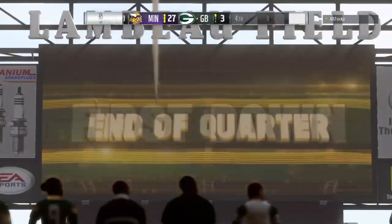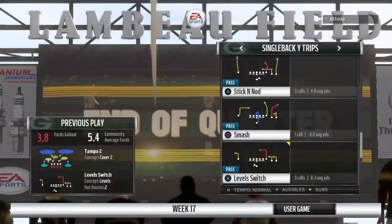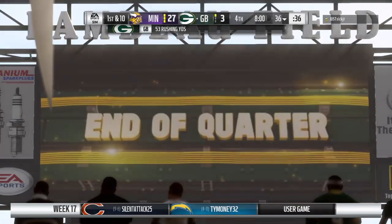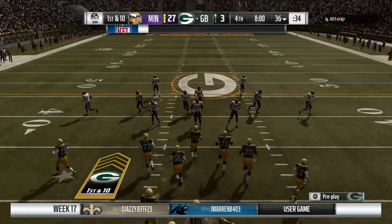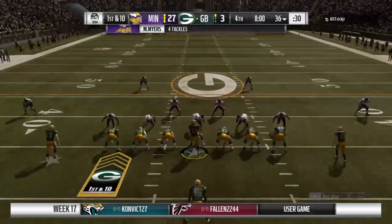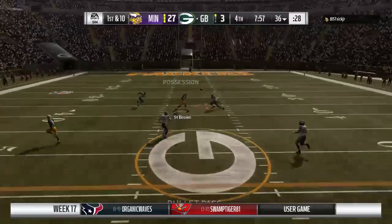I thought the defense, though, might be a little more prepared for that run. Pretty good gain on the ground. 5 yards on the scramble, and that's enough to pick up the first. So from the 36 now, 1st and 10. Yeah, Liz. Now a play fake here on 1st down.